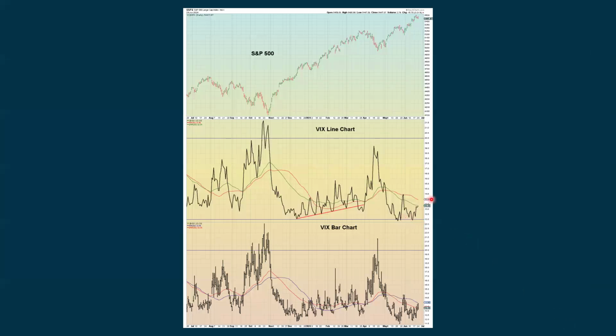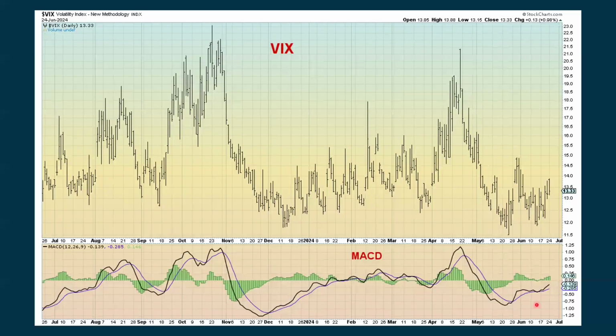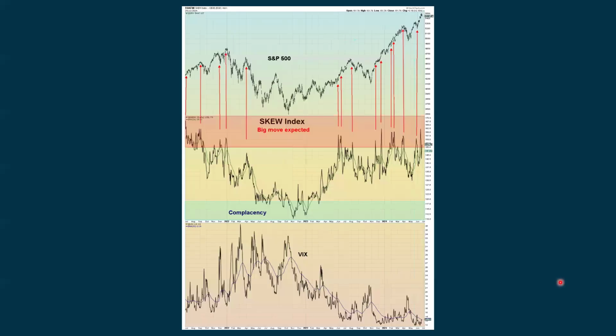We did see a tick up on a closing basis with the VIX. We're coming back up to this moving average, and we're also starting to come back up even though we closed off the high with the VIX when we look at the bar chart. The volatility of the VIX is also picking up as we're seeing a little pressure on the S&P. We're going above the moving averages with the bar chart as well as closing above it with the line chart. And the momentum of the VIX continues to be up according to what the MACD is reading.